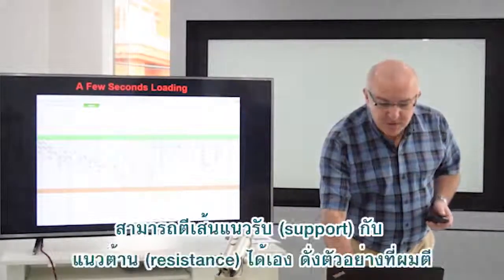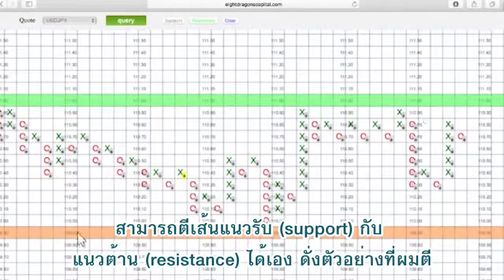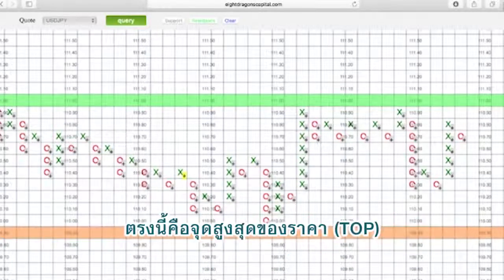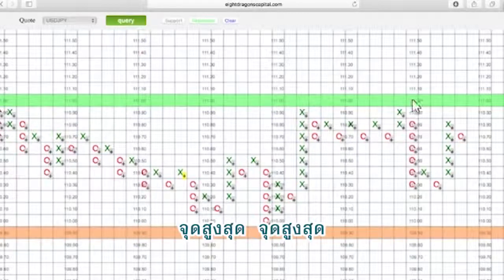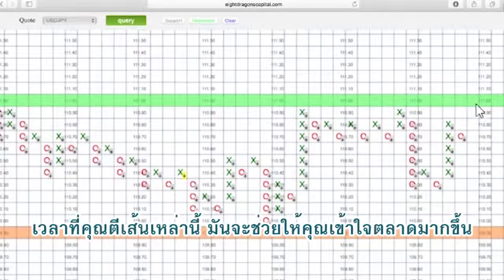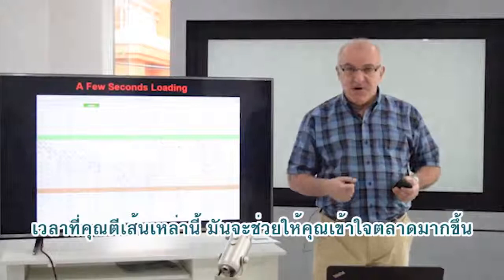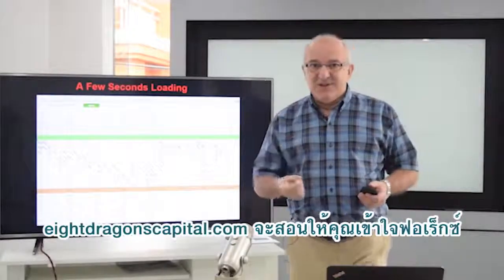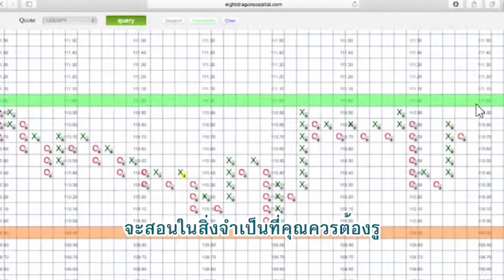You draw your own support and resistance lines, as I do. You can see that's an area of resistance quite clearly. It's been topped time and again. You draw these lines to assist yourself to understand the market. When you use the 8 Dragons Capital software, it teaches you about Forex. It teaches you things that you should know.